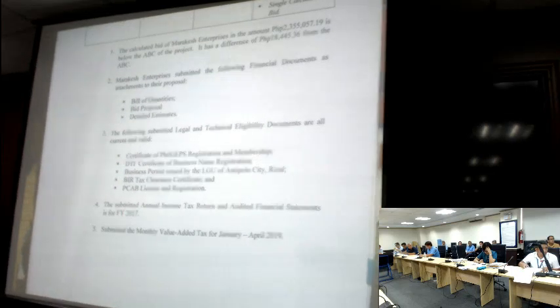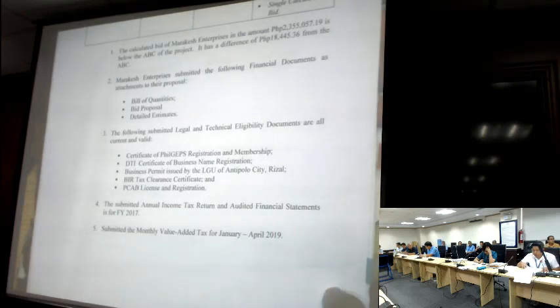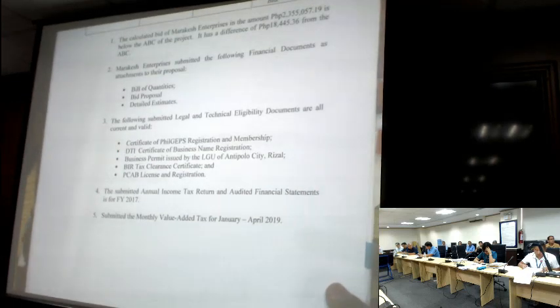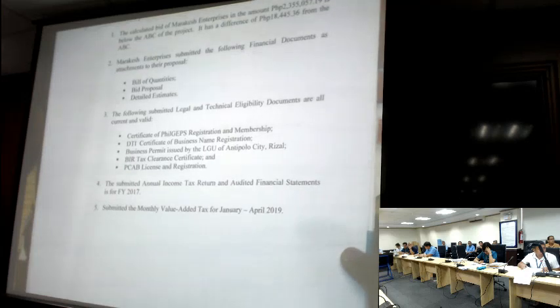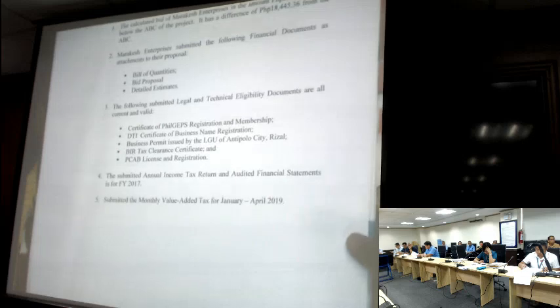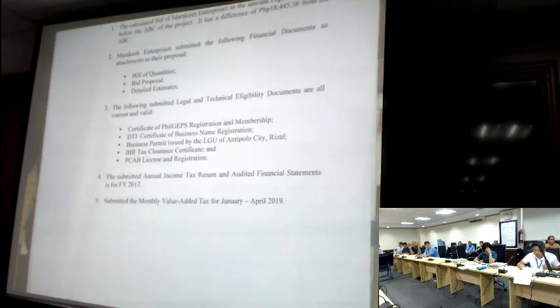Marrakesh Enterprises submitted the legal and technical eligibility documents during the post qualification process, namely the Certificate of Project Registration and Membership, the DTI Certificate of Business Name Registration, the Business Permit from the LGU of Antipolo City, Rizal, the Tax Clearance from BIR, and the Vehicle License and Registration. Marrakesh Enterprises also submitted the annual income tax return and audited financial statement for fiscal year 2017, and also submitted the monthly value-added tax for January to April 2019.